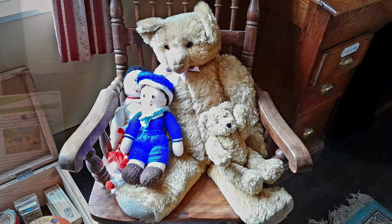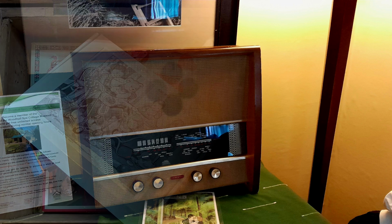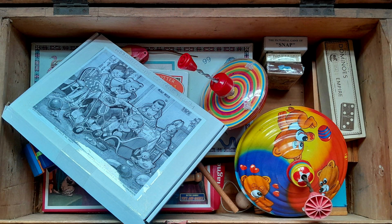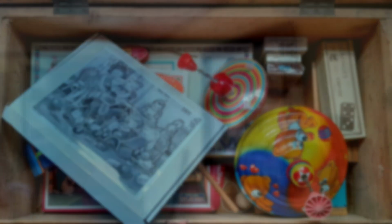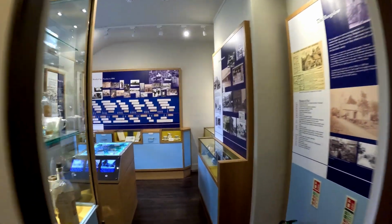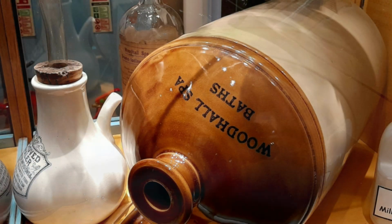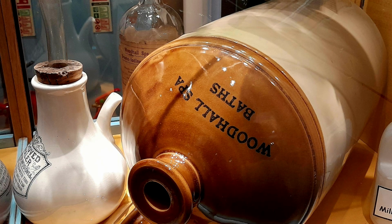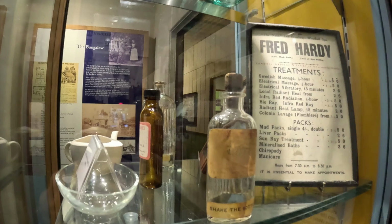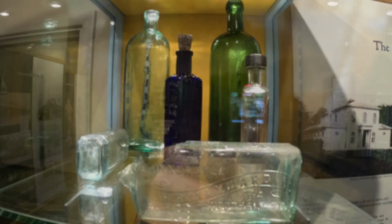The Victorian Hotel was built in 1839, and the spa's mineral-rich healing waters became a magnet for the treatment of ailments such as rheumatism. In 2011, the Heritage Lottery Fund awarded a grant of over £650,000 to be used to refurbish the building.